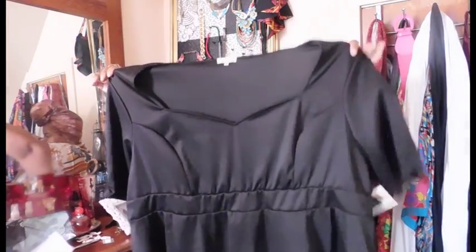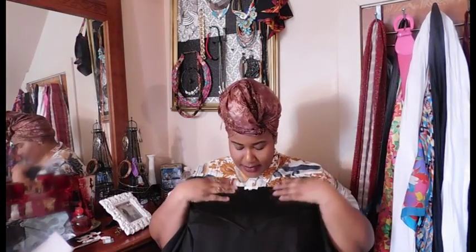I'm just checking. I'm just looking. I'm just thinking about it. And then this peplum top. I only own one, maybe two peplum tops. This is cute. I like this. I like the neckline too. The neckline is really nice.